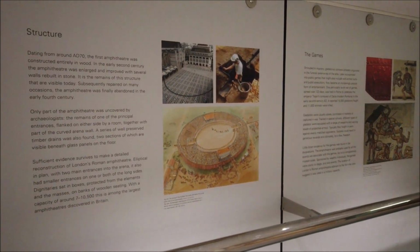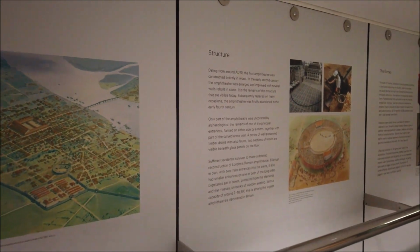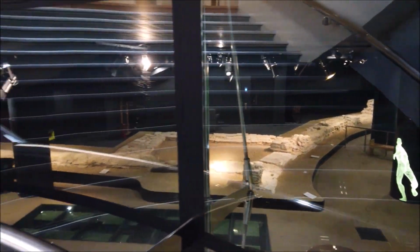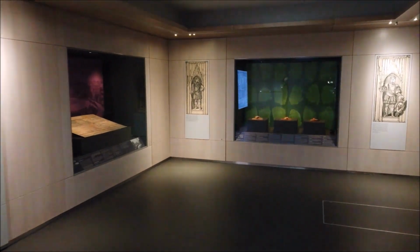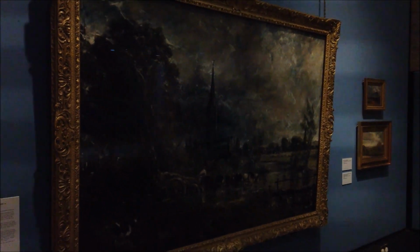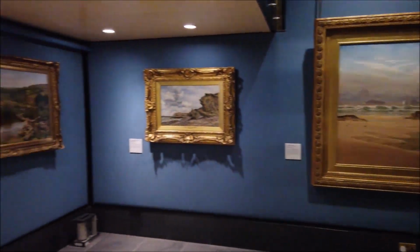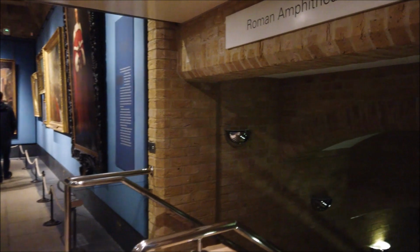Gladiatorial contests probably originated in the funeral ceremonies of the elite. Dating from around AD 70, the first amphitheatre was constructed entirely in wood. There it is down there. Let's go see if we can have a look. Can't talk too much, there's quite a lot of people about just looking at the exhibits. Don't want to destroy their visit. Victorian landscapes. Let's go look at the amphitheatre.